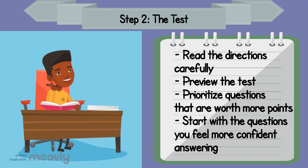Find out how many questions are on the test and how many points each question is worth. This can help you determine how you should structure your time during the test. You should prioritize the questions that are worth more points and will take you longer to complete. It can be really helpful to preview these questions and identify which questions you can answer right away and which questions you feel most confident answering. Start with these questions rather than on a question you don't know to help build your confidence for the test.